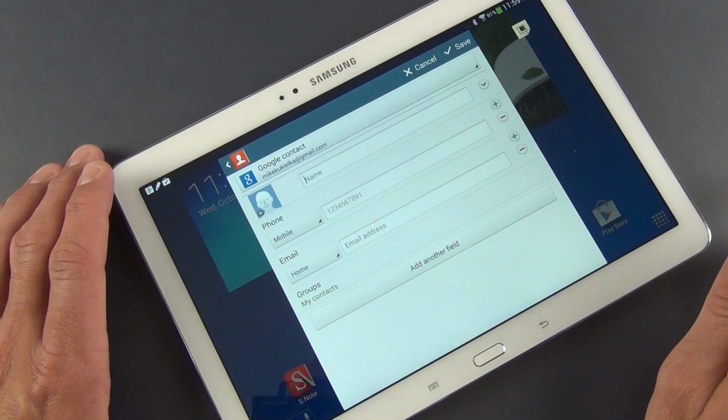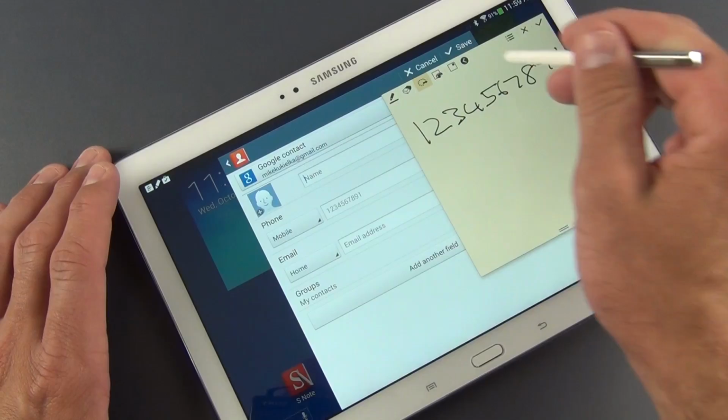I actually really like this feature on the Note 3. So if you want to reactivate that window, there you go. And you can also close it out of the way to get rid of it. Now, another neat feature here is Scrapbooker.